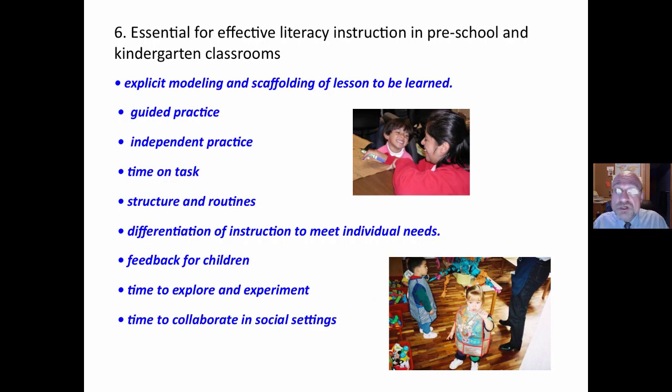Some of the essentials for literacy instruction in preschool and kindergarten: explicit modeling and scaffolding of lessons. They see adults reading and writing. Guided practice, independent practice, structure and routines. Yes, differentiation of instruction. We don't expect everyone to be the same. Just like children learn oral language differently and at different rates, children learn written language as well.